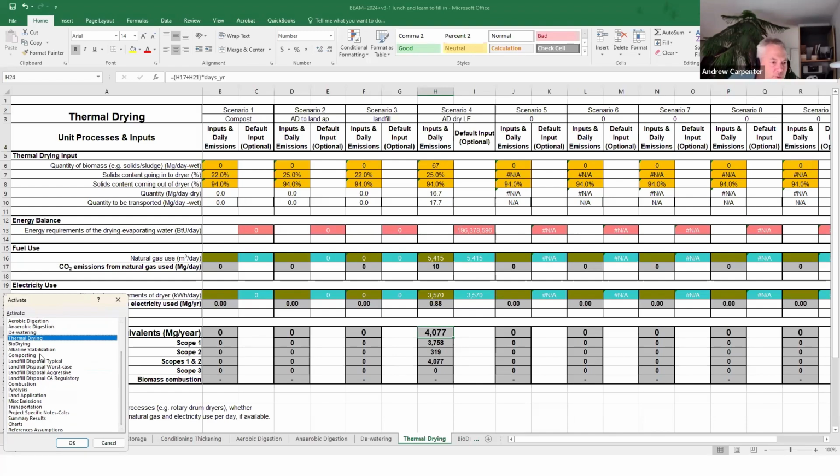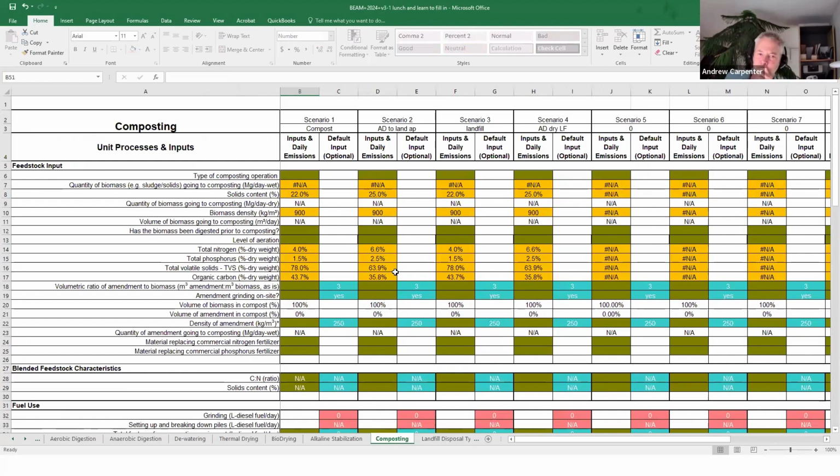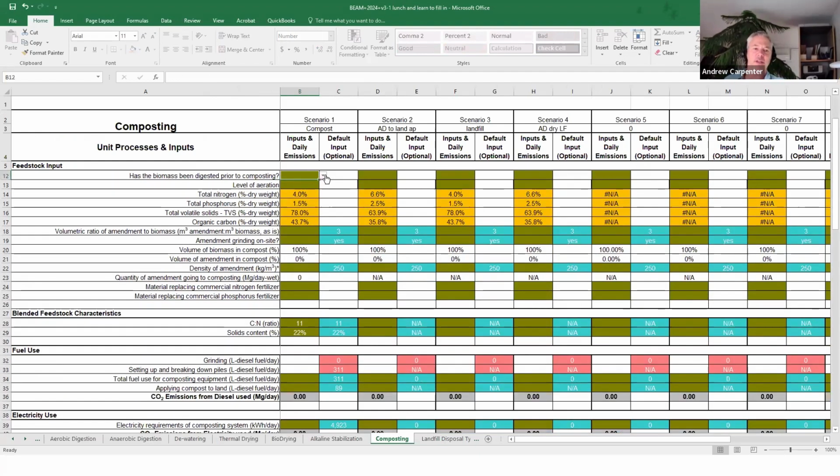Let's go now to composting. I'm going to do these quickly. But up here, if we choose aerated static pile, this is going to fill in automatically because we had put that in the amount destinations page. In this case, it has not been digested prior to composting.